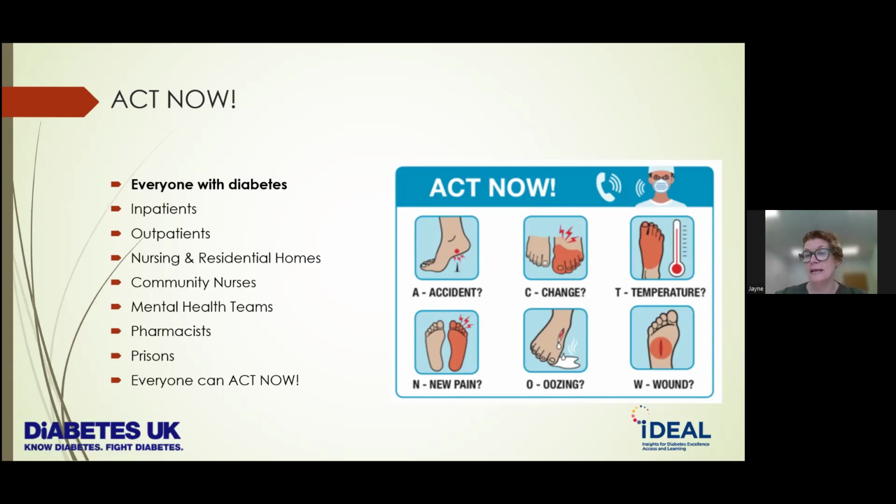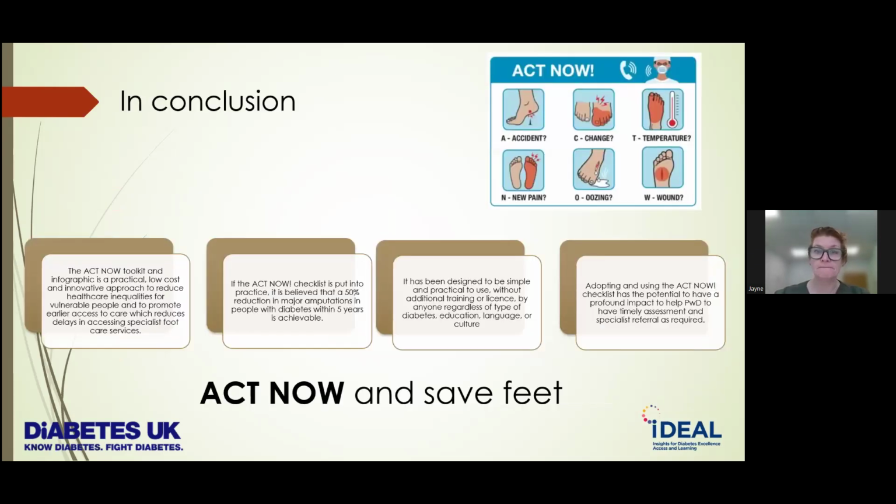It's very simple in its message. Accident, change in temperature, new pain, oozing or wound. Any of those, seek early intervention.